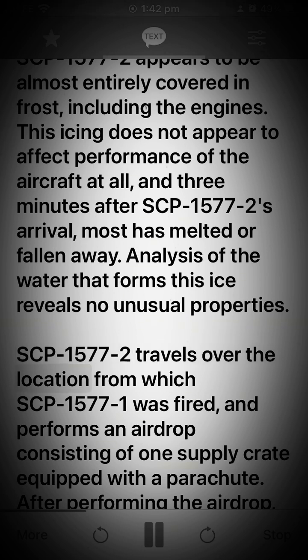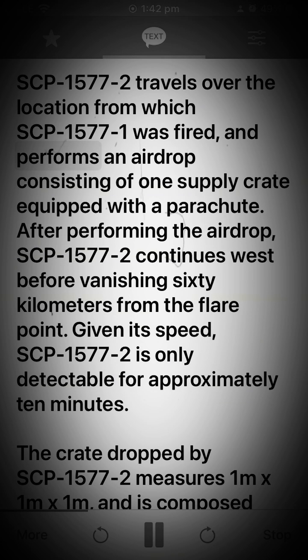SCP-1577-2 travels over the location from which SCP-1577-1 was fired, and performs an airdrop consisting of one supply crate equipped with a parachute. After performing the airdrop, SCP-1577-2 continues west before vanishing 60 km from the flare point. Given its speed, SCP-1577-2 is only detectable for approximately 10 minutes.